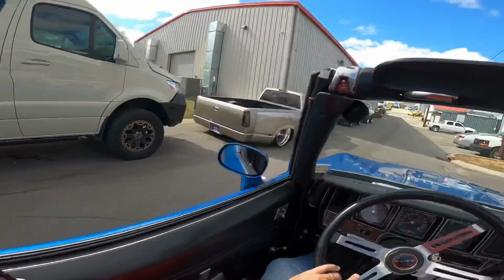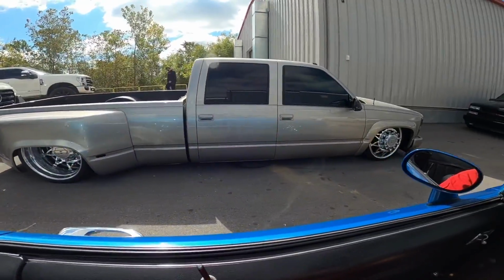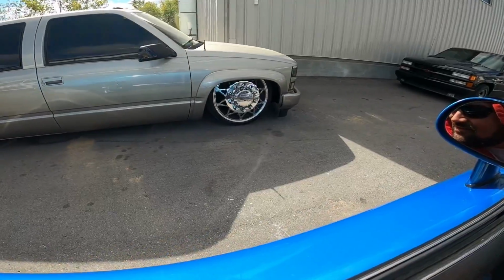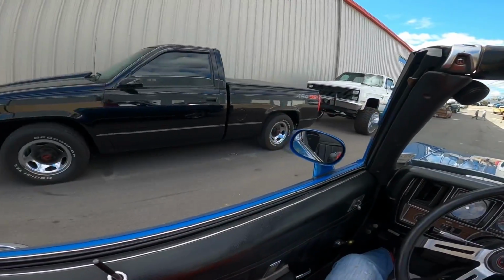I just like cruising through his parking lot. Look at those wheels. I love the hubcaps. That's cool. It's the whole back end of the dually. Haven't seen that before.